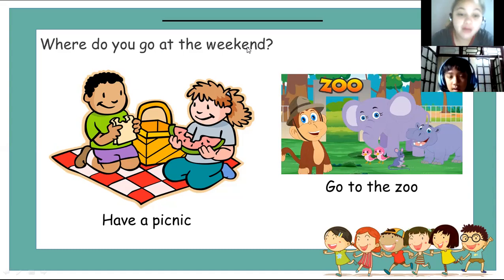Does your family also go to the zoo? I don't go to the zoo. Because? Because my country doesn't have a zoo. Really? But in the near city, Hội An City has a big zoo, and I go to the zoo in two.